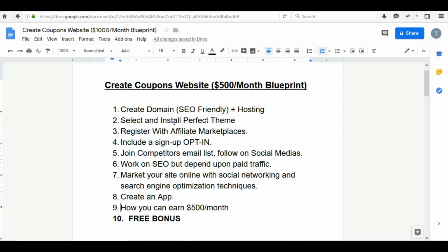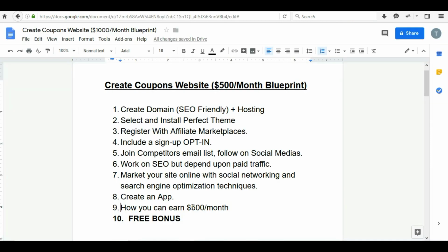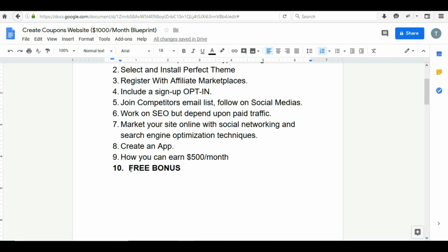So say, for example, you are promoting a hosting offer, that is Bluehost, and Bluehost is giving $65 once they complete the first sign up. Okay, so if you are generating maybe 10 sales, you are generating nearly $650 per month with the help of an affiliate website, with the help of a coupon website. And this is how you can create your six-figure business. And there are a lot of people who are earning huge amounts of money with the help of coupon websites.